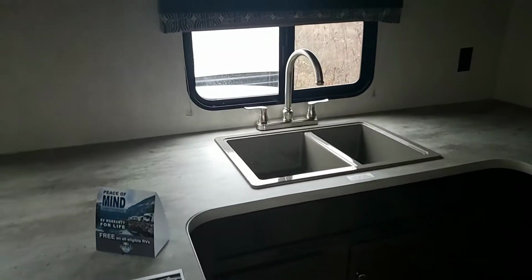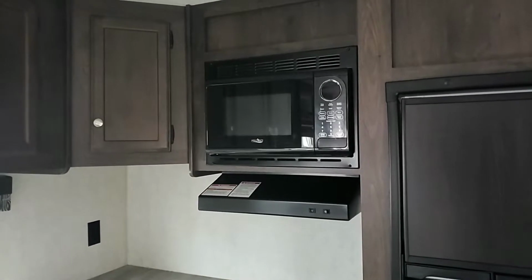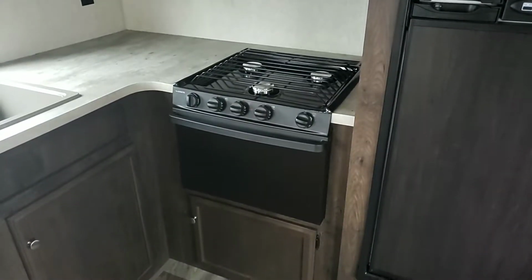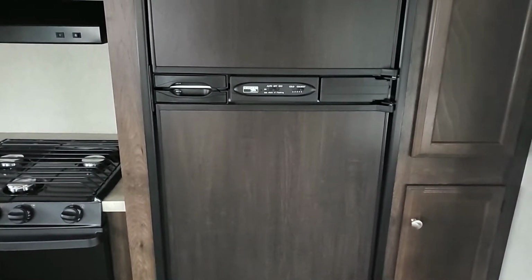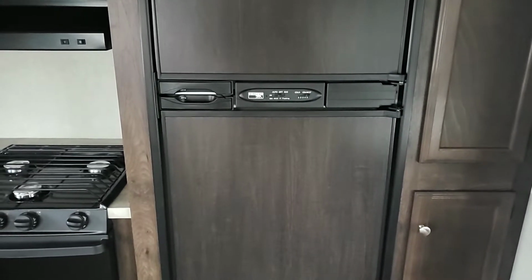Nice double sink. Plenty of cabinet storage for pots and pans and canned goods. Microwave. We have a 3-burner stove. Oven. Nice hot or cold refrigerator and freezer.